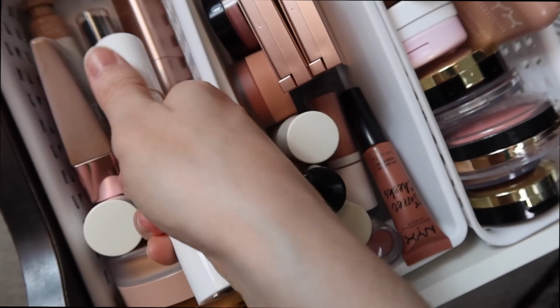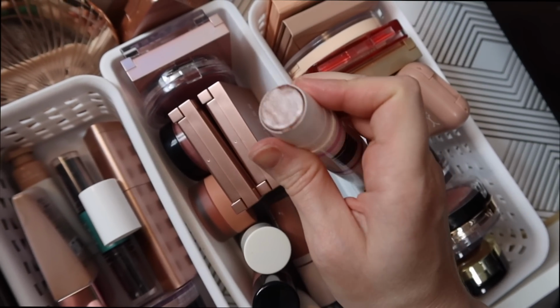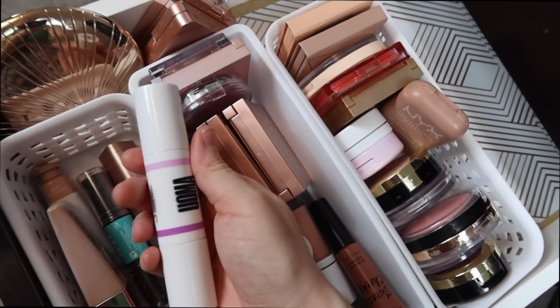And then this way we'll also have a cream highlight to play with. This is that side. It's a really pretty rose gold highlight. Very dewy. That'll be fun. I haven't used that in a while.